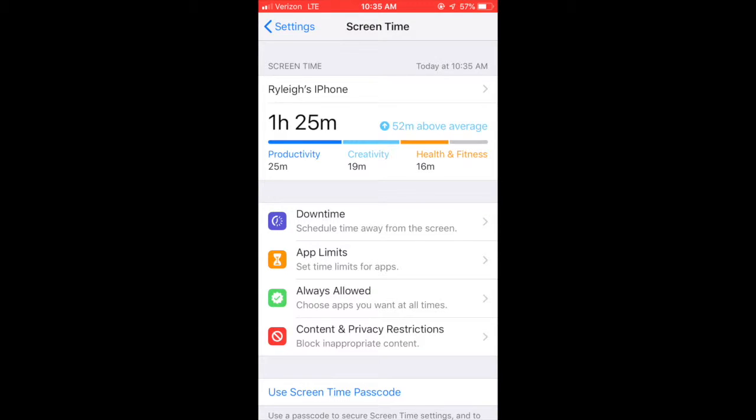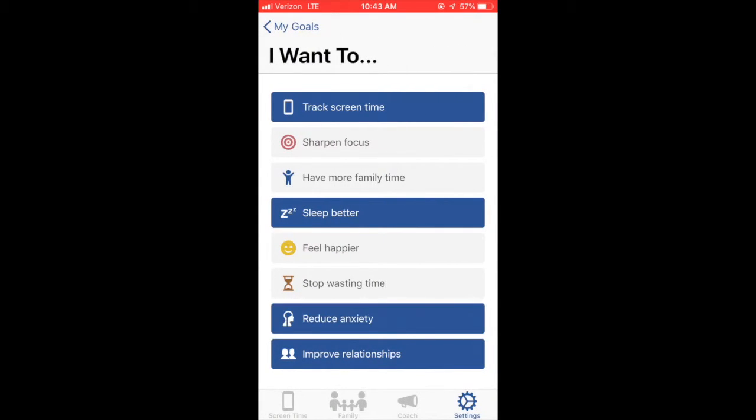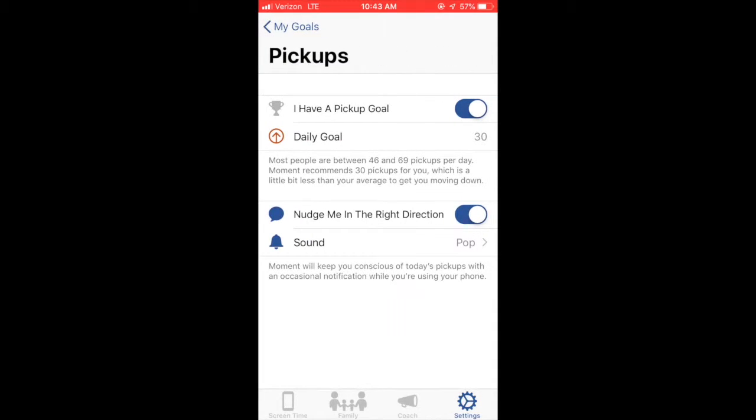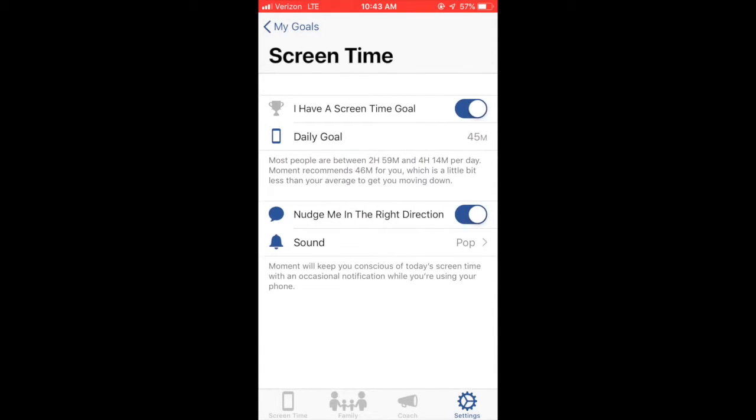It's not nearly as advanced as Moment, but gives you plenty of insight on where you stand in terms of screen time. Overall, I am glad that I downloaded the app, but I'm going to delete it only because I am not one who generally needs to teach myself that life isn't dedicated to phones. I understand this, which is why my screen time is lower every day compared to average users.